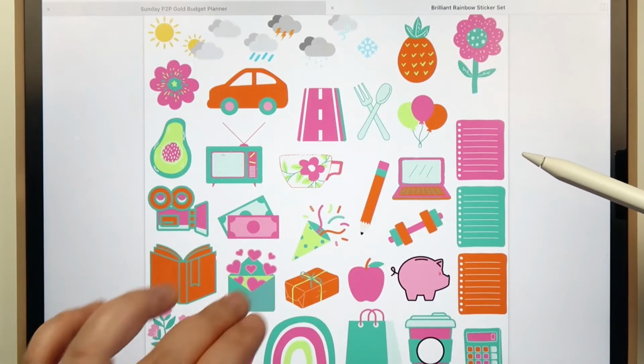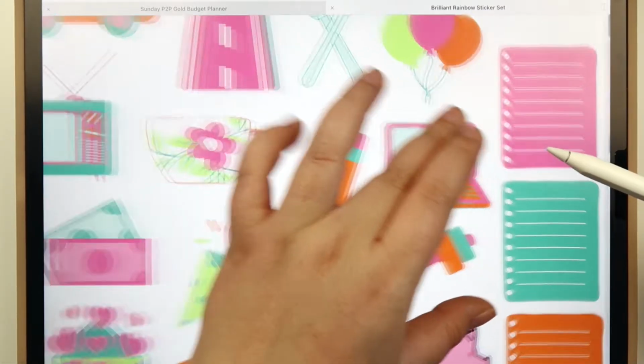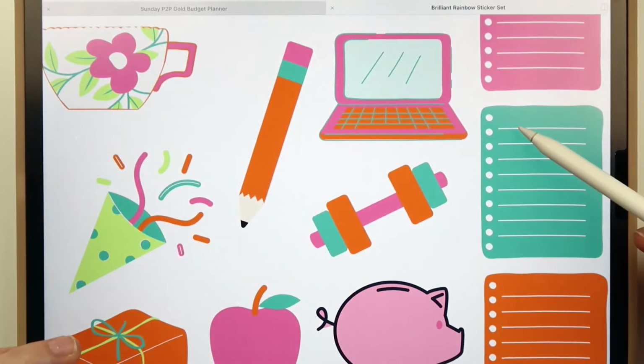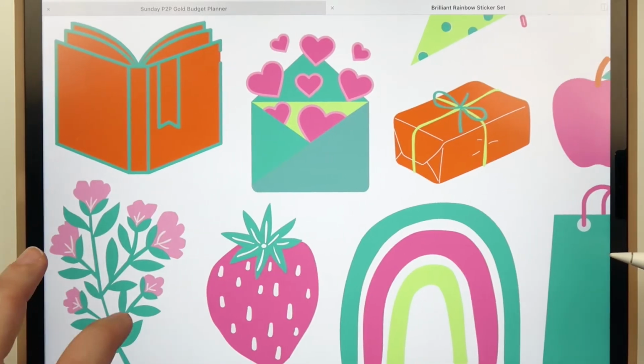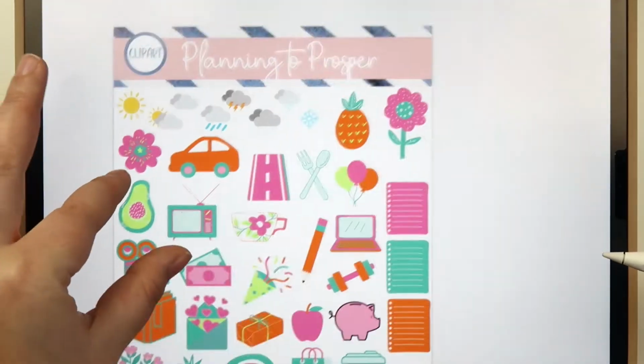So here are all of the clip arts. I love this weight. I use that very often. I see a lot of people use these little checklists over here pretty often. You can change your pen color to white, and I feel like that looks really pretty on those stickers. But lots of different options here. Got books, and this little avocado is super cute.